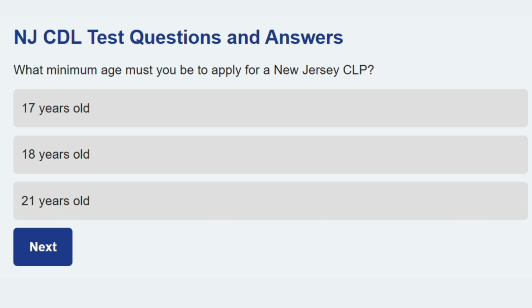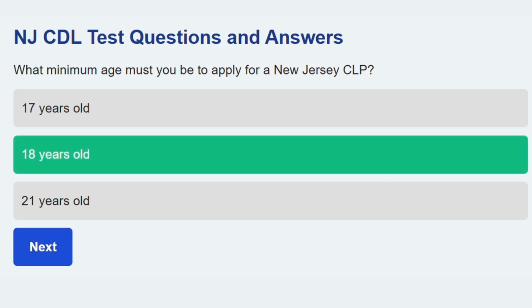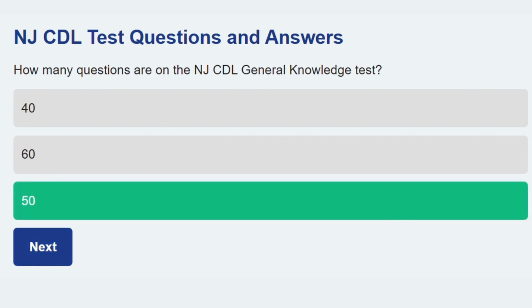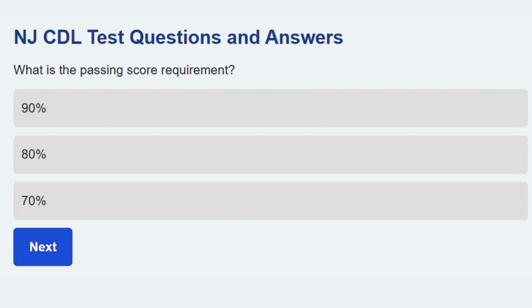What minimum age must you be to apply for a New Jersey CLP? 18 years old. You must be at least 18 to hold a commercial learner's permit. Let's continue. How many questions are on the NJ CDL General Knowledge Test? 50. The exam consists of 50 multiple choice questions.